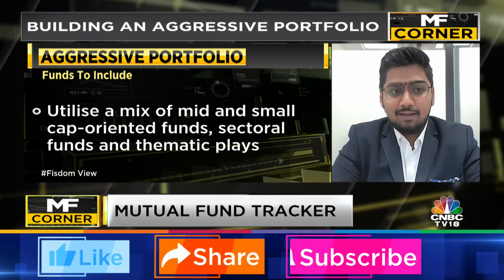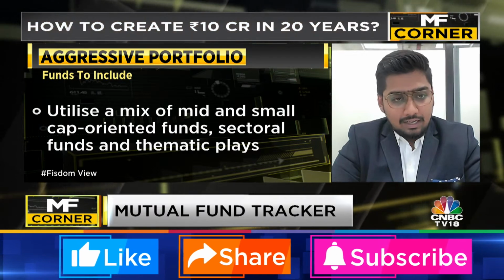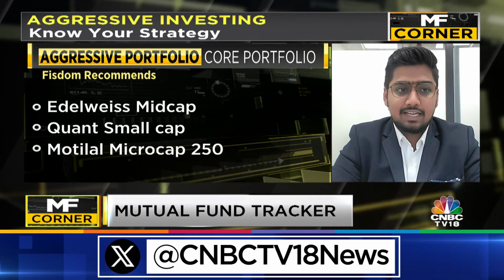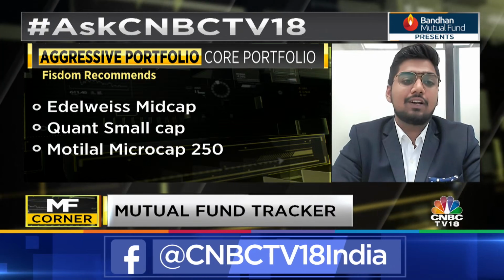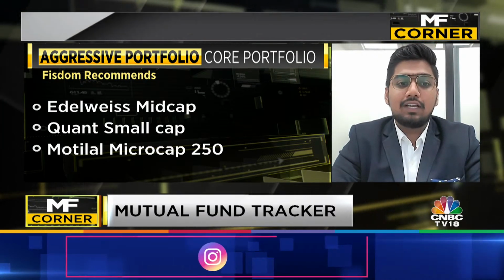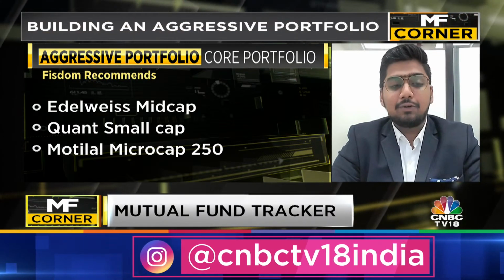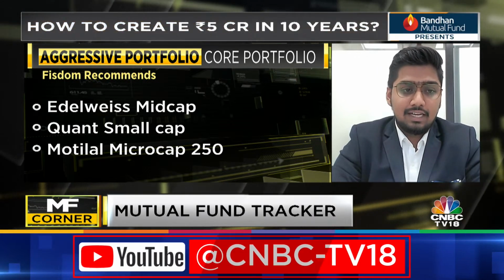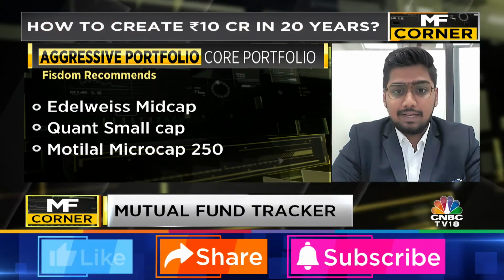Utilize a mix of, probably sectoral thematic plays, mid and small cap plays, and this is within your equity segment. If you are moving on the fixed income side of life, you could probably take on some credit plays and some duration plays depending on where you are in the broader economic and interest rate cycle. There are a few funds on the equity side that we are highly confident of. It would include Quant Small Cap Fund, Motilal Micro Cap 250, which is a passive fund offering exposure into the micro cap segment, a really unique fund. Edelweiss Mid Cap Fund is one of the really well managed, actively managed mid cap funds in the space available.